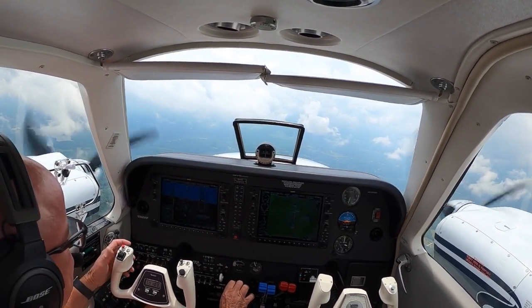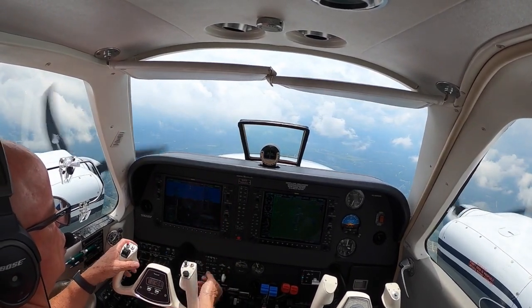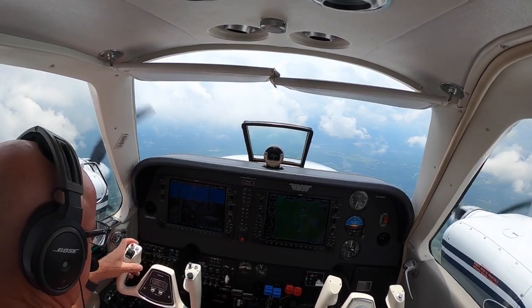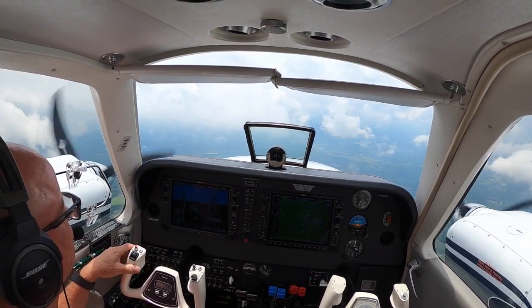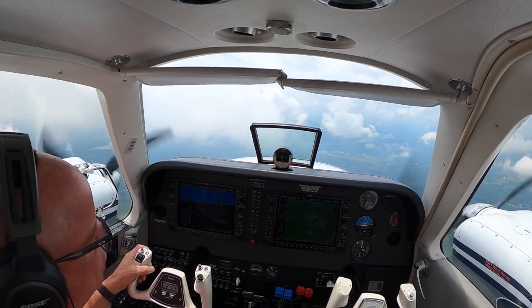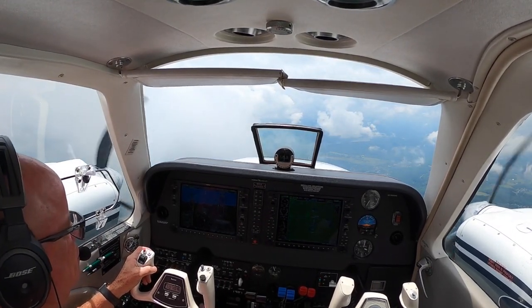USA 3 Delta Delta, contact tower, good day. Okay, over to tower, 3 Delta Delta, good day. Greensboro Tower, 683 Delta Delta, ILS 23 left. 683 Delta Delta, Greensboro Tower, wind 220 at 7, runway 23 left, cleared to land. Cleared to land, 23 left, 683 Delta Delta, and we're going down to Corey. 3 Delta Delta, roger.